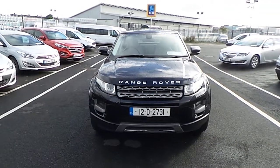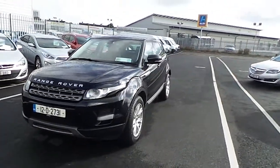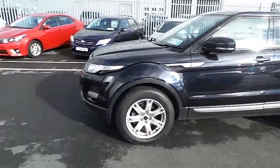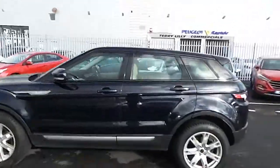Today I'm going to be showing you this 2012 Range Rover Evoque, finished in metallic blue. This vehicle features daytime running lights, colour-coded mirrors with integrated side indicators. It sits on original Range Rover multi-spoke alloys. This vehicle also features keyless entry.